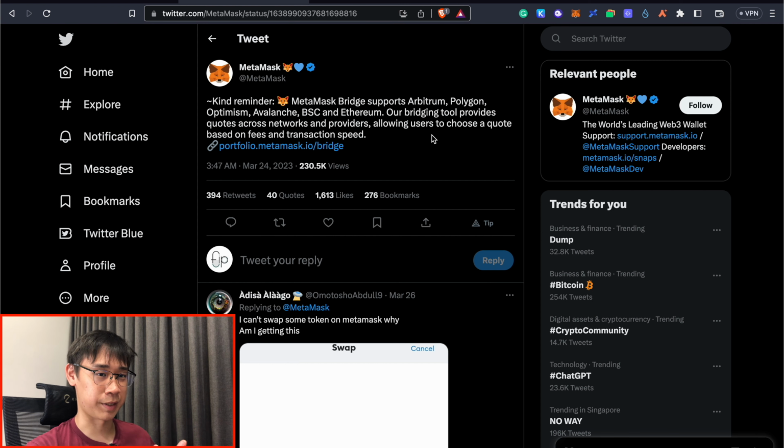This is just one of the methods you can use to potentially qualify for the airdrop, and another method is to use the Metamask bridge.